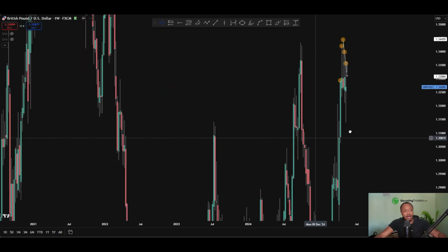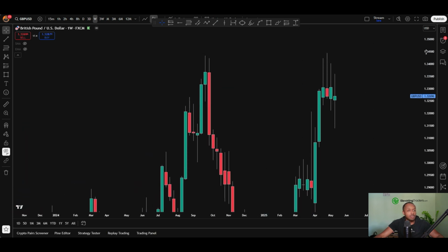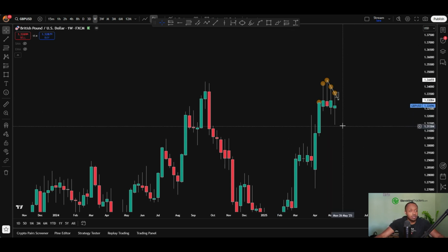I'm looking at the weekly time frame here, and if I can get rid of my drawings there, you can see that for the past 4 weeks, as price comes back into this high here, we get 1, 2, 3, 4 wicks there to the upside. I know this week we had a bit of a wick to the downside, but well and truly resistance is holding there, and price is really struggling to break through that. Of course, that can change within a week, and price could suddenly rocket through that, but for now resistance is holding. So I would expect to see more downside throughout the next week or two there for pound.